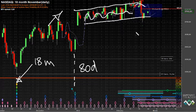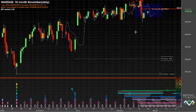But I was nevertheless standing by to get straight back into a short trade in the Nasdaq. And in a moment we'll zoom in and take a look at that. Just a few other things about this particular analysis.